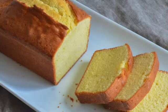Listen again, let's check. Come, butter, come, come, butter, come. Peter's waiting at the gate, waiting for his butter cake. Come, butter, come, come, butter, come.